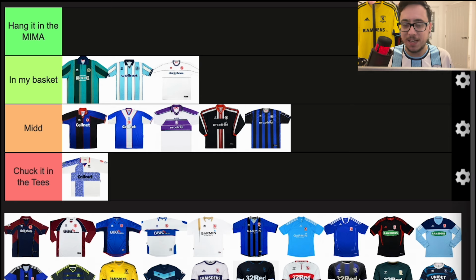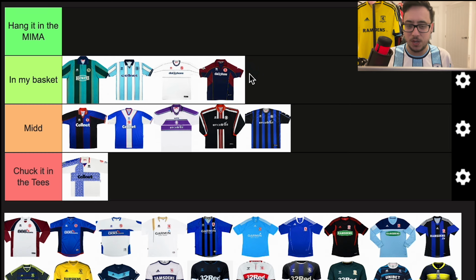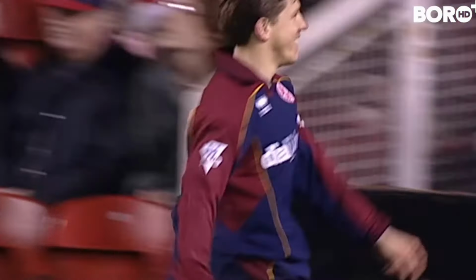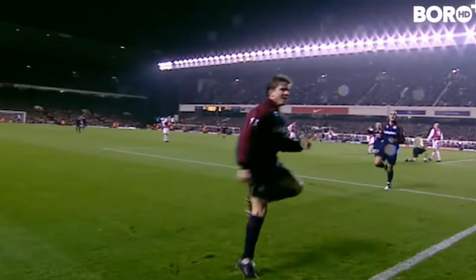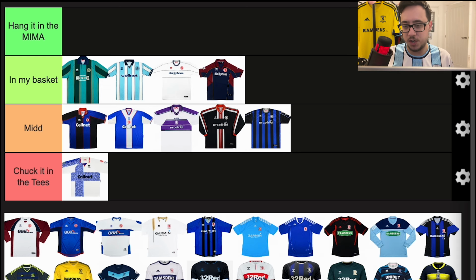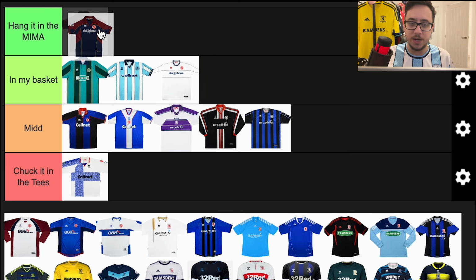03/04, obviously, like the home shirt, there is an affiliation there with the success that it brought us. However, I can't quite hang this one in the meme. With association and success, yes, it always makes me think back to that moment when Juninho scored at Highbury in the League Cup semi-final, and yeah, beating the Invincibles on their own turf. What a night. Sent us to the final, well, sent us on our way to the final. We obviously went and won the second leg as well. So, it's an iconic shirt. You know what? I'm putting it in the meme.